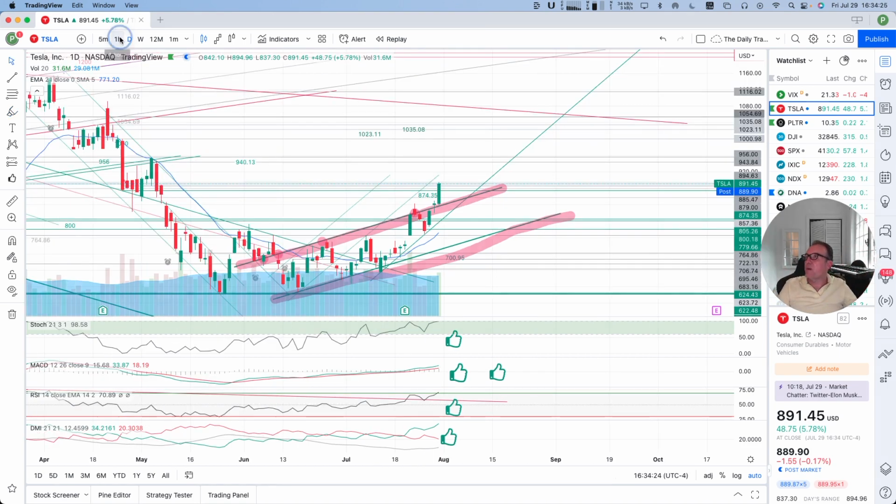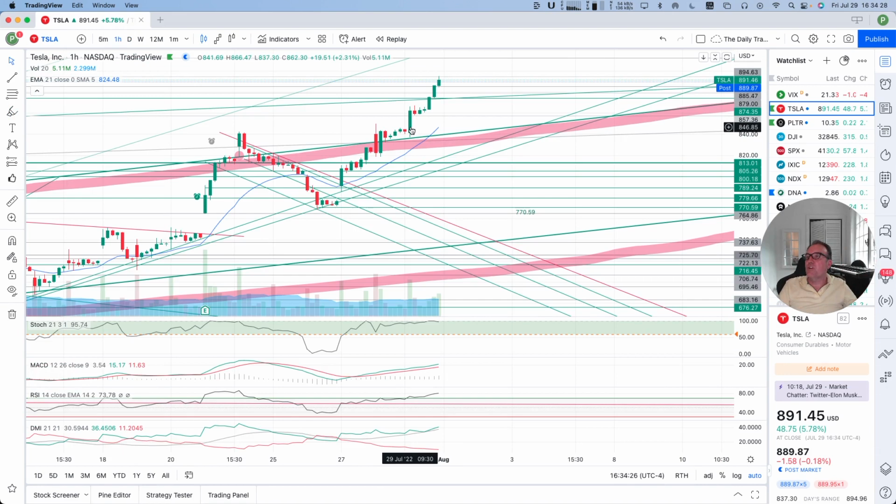Let's take a look at the 1 hour chart. On the 1 hour chart, the first hour of the day was right here. Boom, the first hour was quite strong. Very small pullback on the second hour. On the third hour, we erased the pullback and then started to go. And then from 1:30 on, it was just bull.